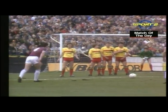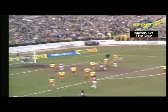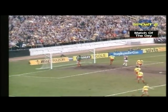Cottee has moved away now. And Gale shoots into the wall and then chips one in for McAvenny, and Cottee's there, and he hit the bar.